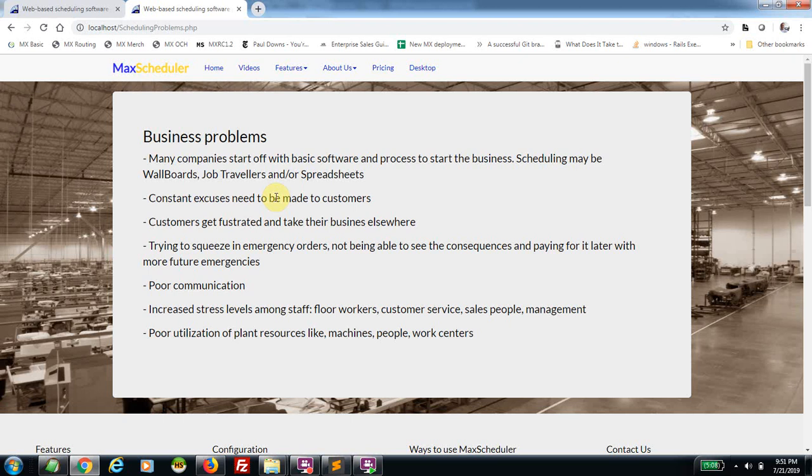A big one is you're constantly in a mode of trying to squeeze emergency orders in, not being able to see the consequences of those emergency changes and paying for it later with future emergencies. So in a sense, you're making an emergency change today, which will result in multiple emergency changes in the future, and you're building up this snowball of problems.